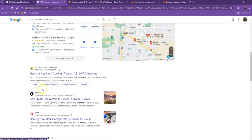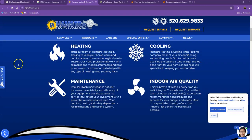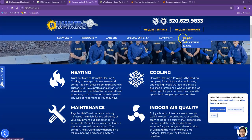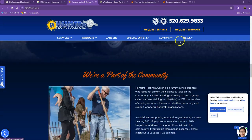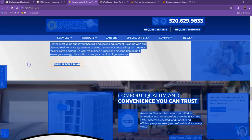So I pulled up one of the top ranking websites. Let's see what they have differently. So for their website, they also have their logo at the top. They have their phone number. They also have good photos, good amount of contents, pretty good layout. They also have their client testimonials. Let's see how many words they have on their homepage.